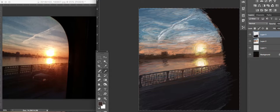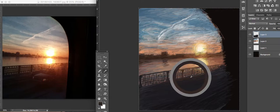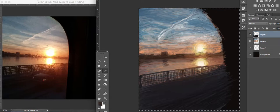That is looking great. I'm going to darken this up. Little brown.